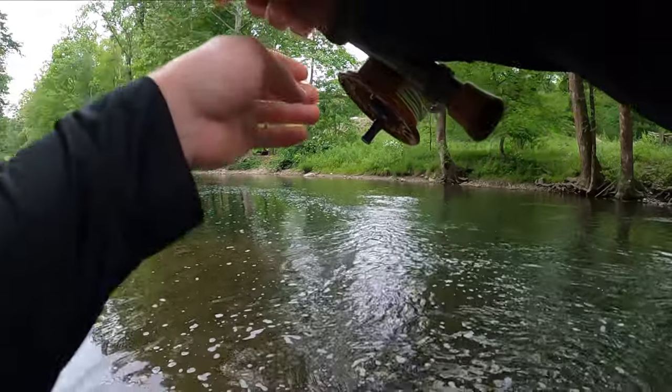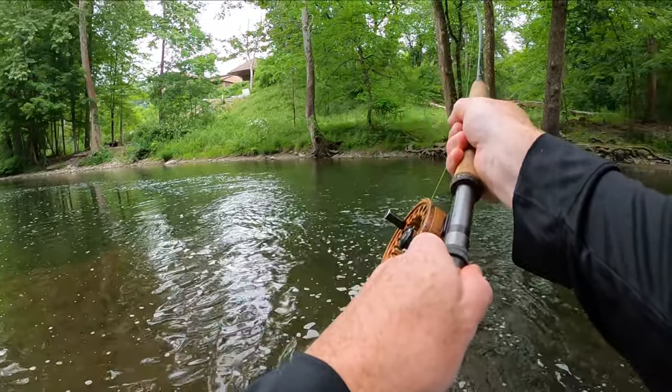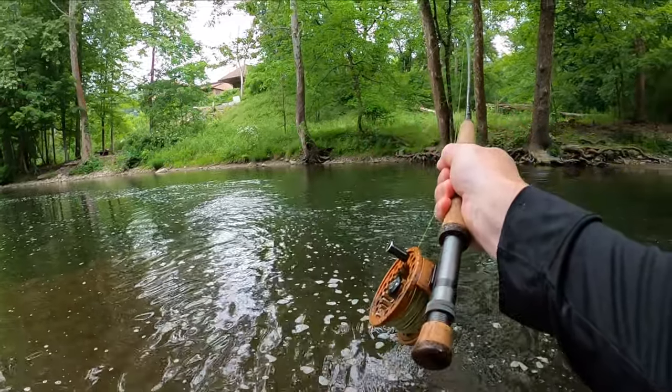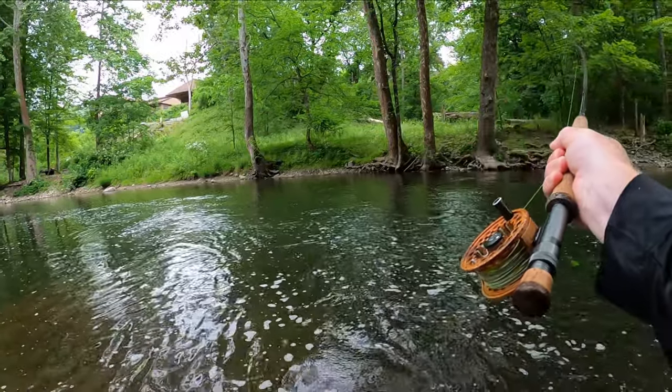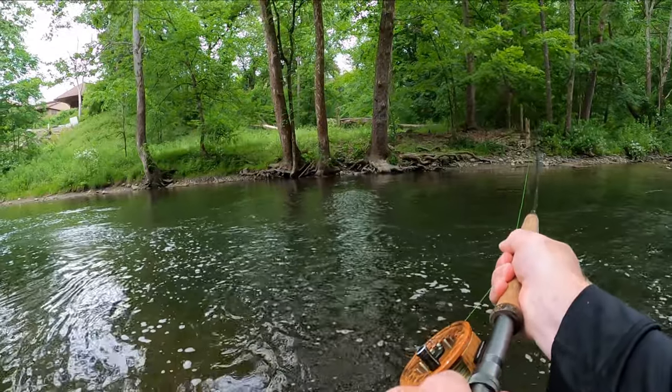There's one. Ooh, wow, this one's pulling too. That's a heavy fish. What's the chance we foul hook two in a row? Pretty small. Please be that rainbow. Look at this guy go up the creek, big one. Another big one.